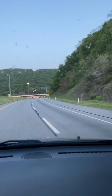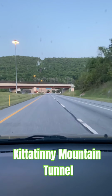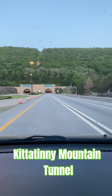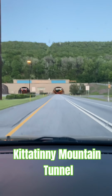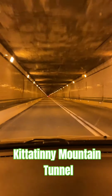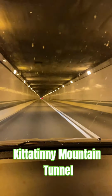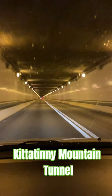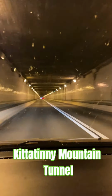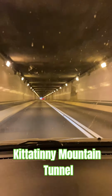Okay, here we are approaching the Kittatinny tunnel, and it's mile marker 197.2 as you're headed eastbound from Pittsburgh to Philadelphia, the Kittatinny tunnel. And yeah, you'll see that right after this tunnel, maybe a distance of 200, 300 yards, the Blue Mountain tunnel will be next. So a tunnel after a tunnel. It's pretty cool. Very little traffic. It's 8:24 p.m. May 18th, 2021. So good weather.